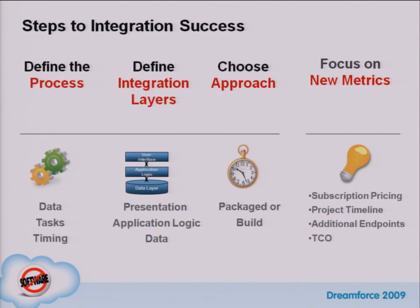Also, the other thing to look at is metrics. How am I going to measure and manage this process? A lot of things that we traditionally do in project management also apply here. But the cloud model changes it a little bit. A lot of these appliances and approaches we've talked about today are specific to cloud computing.